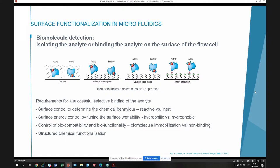That would mean, for example, to make it reactive, meaning that the analyte would like to stick there. You would like to change the surface wettability by making it hydrophobic in order to get the water solution to go to the right place. And of course, you would like to ensure biocompatibility so that your analyte does not die on its way to the area of investigation.